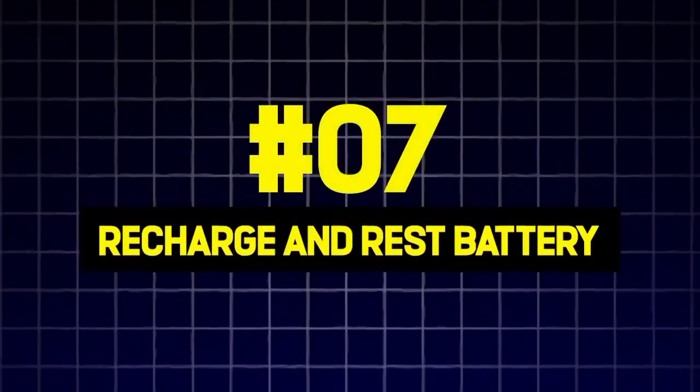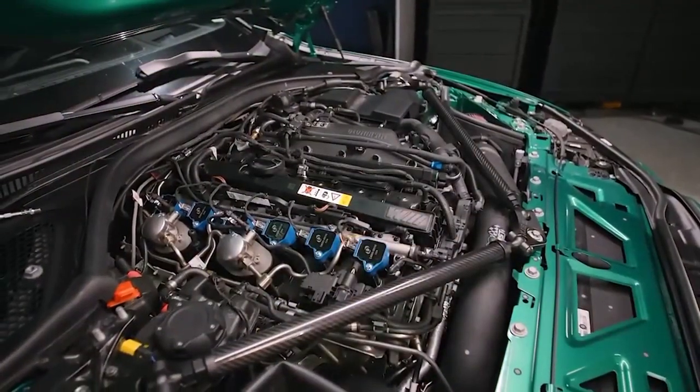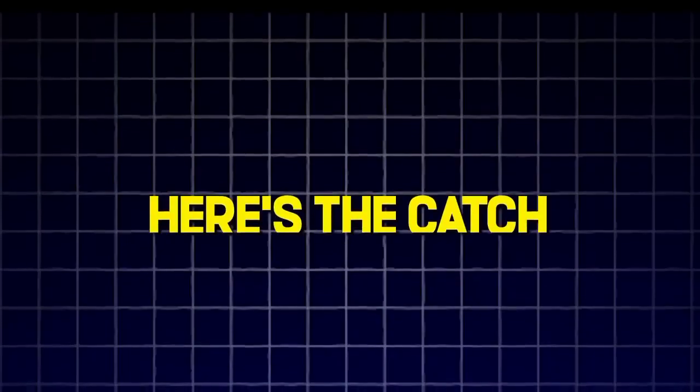8. The coil pack swap. Ignition coils are designed for specific engines, but here's the catch.